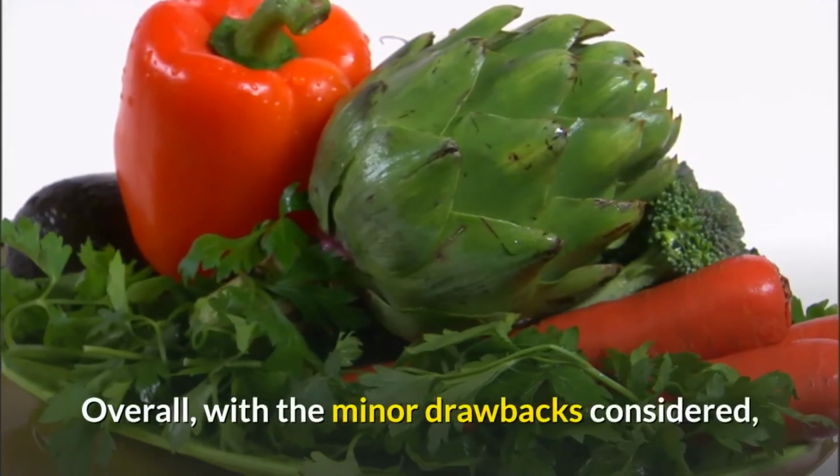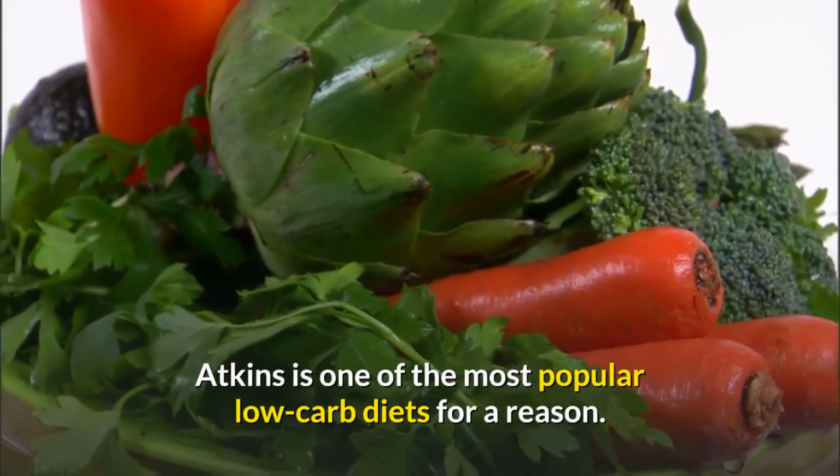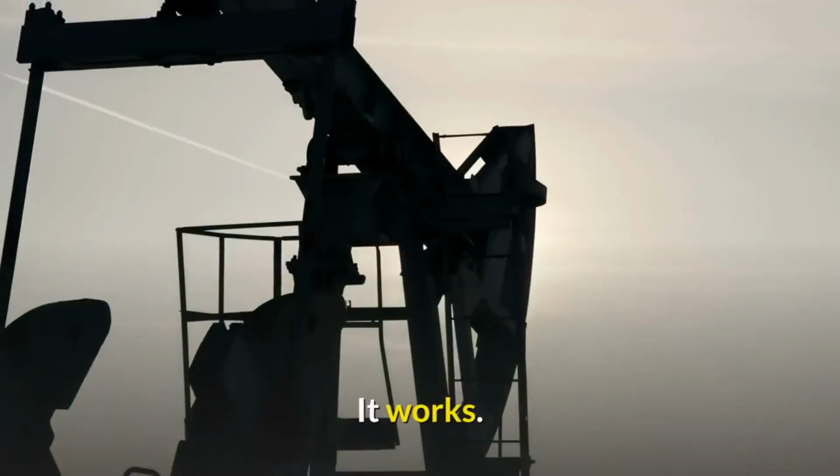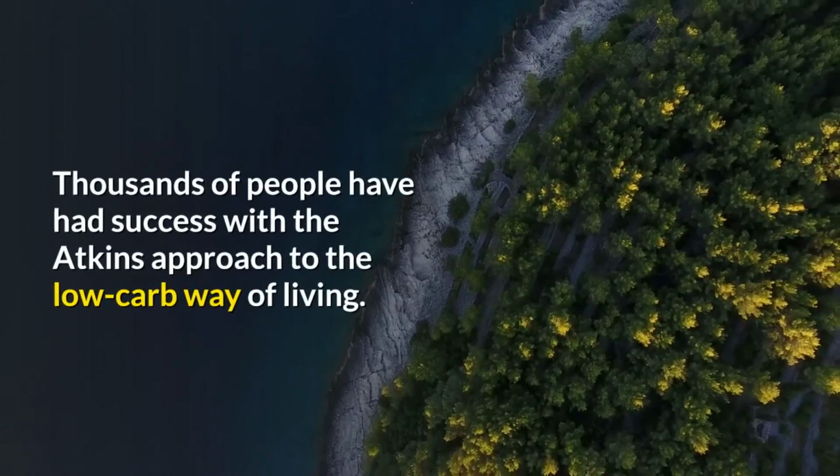Overall, with the minor drawbacks considered, Atkins is one of the most popular low-carb diets for a reason. It works. Thousands of people have had success with the Atkins approach to the low-carb way of living.